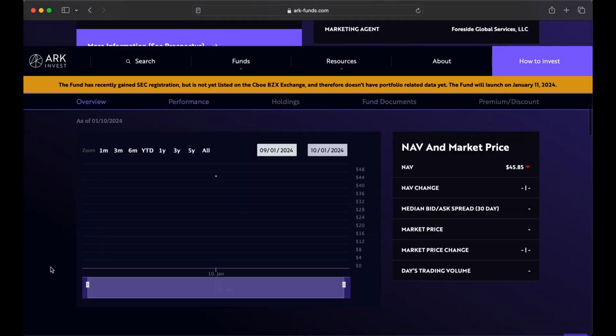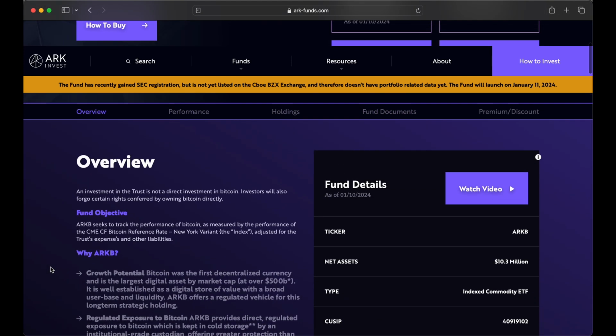So that's it for today. I would like to know from you if you're going to be considering investing in an ETF that is tracking any cryptocurrency, whether it's Bitcoin, Ethereum, or all the other kinds of cryptos that are available.